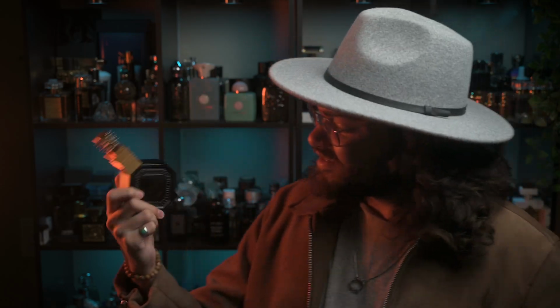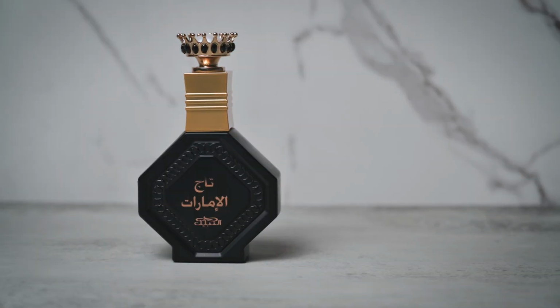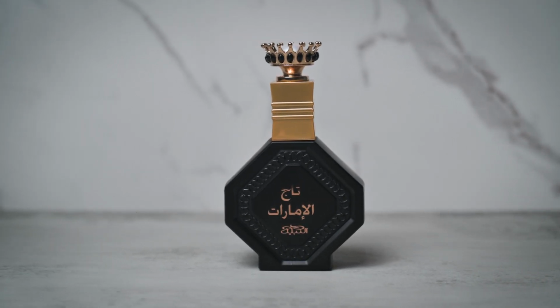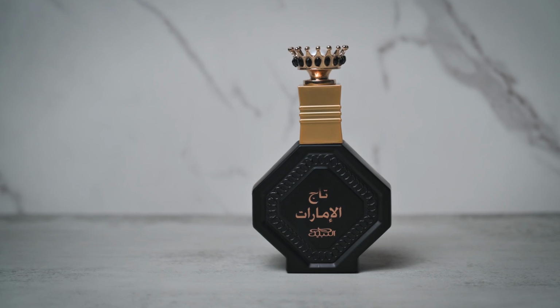And I talked so many times about this one, and I really just didn't want to include it again, but this one is just a banger, just a magnificent masterpiece. But Crown of Emirates is going to be a black fragrance. So I imagine anybody who wears a black leather jacket, who wears black sunglasses, black hair, black boots, basically somebody who's just dark and wants something very moody and very mysterious. I picture them wearing this.